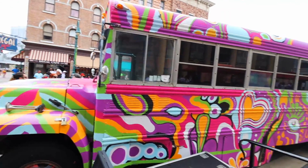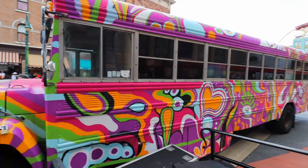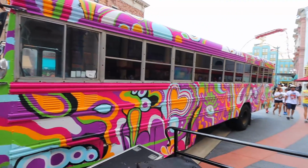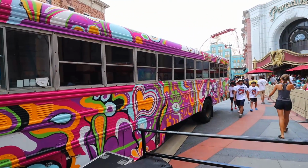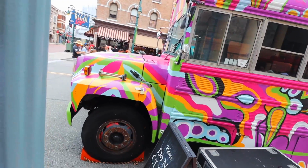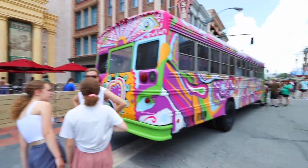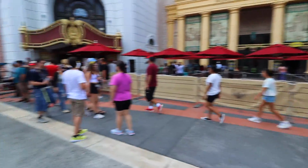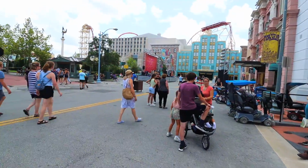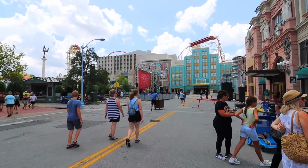Here's a look at the other side of it. This thing is awesome. It's probably one of my favorite props ever. That's a good looking bus. I think the general confusion would be if you didn't know what was going on, you'd be like, why is there a huge bus parked here? Revenge of the Mummy here, got the big school bus here. And then if you keep going down this way, you're gonna go right down into the actual stage for Music Fest 69.